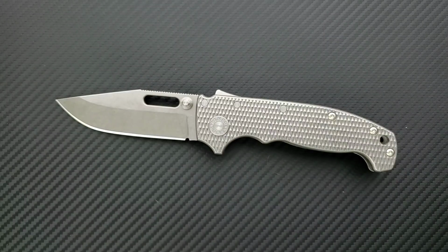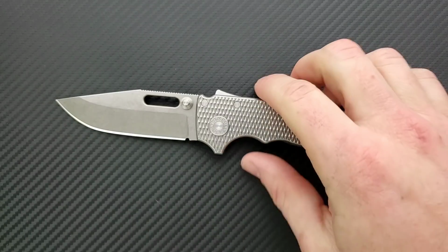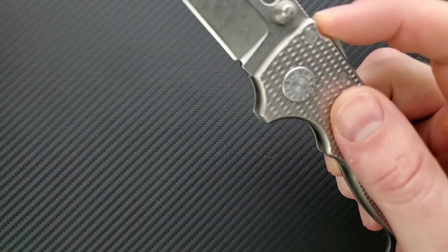And are the bearings contacting directly? Are they contacting the titanium scales? No, there are steel washers inside. I confirmed this with Demko knives. So it's actually steel on both sides of the bearings, either the blade face or the steel washers. So it's not running on titanium directly, and that's cool. On the G10 version, it has a steel liner to run on. I don't know if there's an additional steel washer in there or not. I have no idea, but I think it's just running on the steel liners. But anyways, let's go ahead and talk about action.